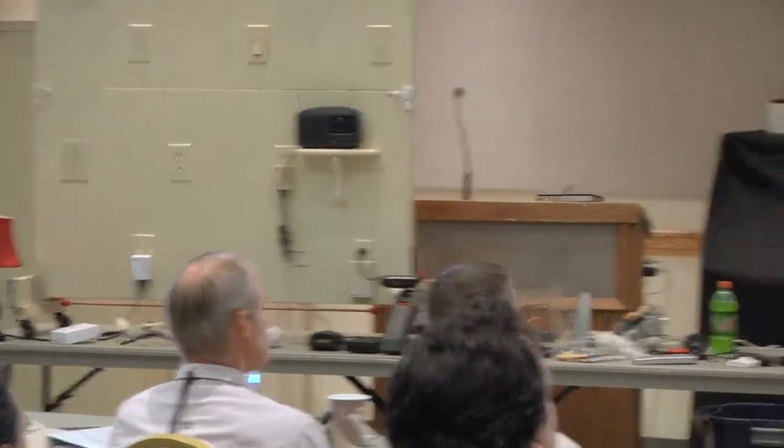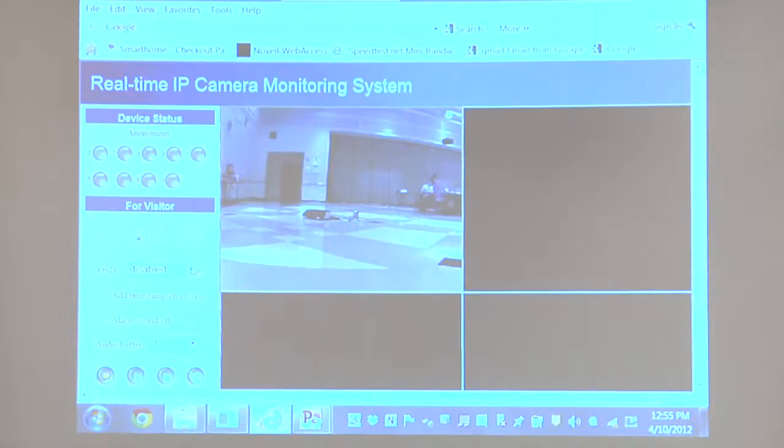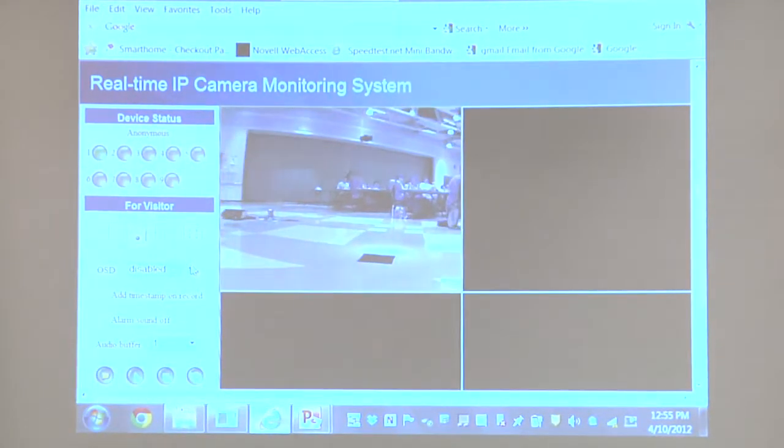But it has a lot of little controls that you can go into, set up different things, up to 9 cameras. You can see up there, number 1 is highlighted. So you can set up 9 cameras.